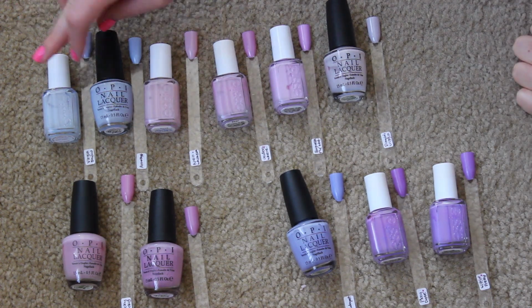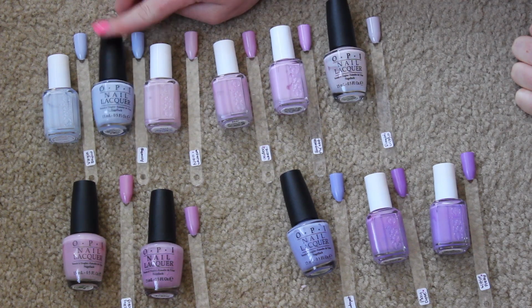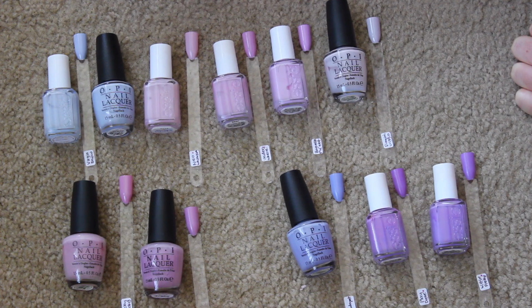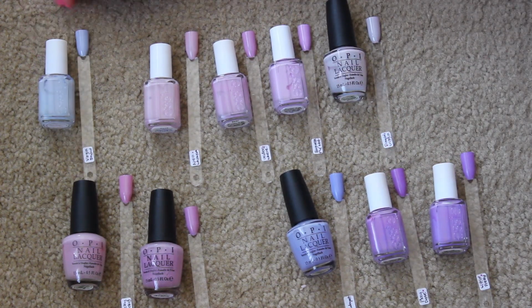I'm definitely keeping both of these two because I was swatching them and I was like, oh, I don't need to keep both, but I totally do because they're just different shades. This is I Am What I Amethyst from the Soft Shades collection last year. It had a name, but I forget what it was, but I totally loved it, and I'm definitely keeping it. It's a beautiful kind of periwinkle shade, and this is along the same lines. This one pulls a little bit more blue than it does periwinkle.